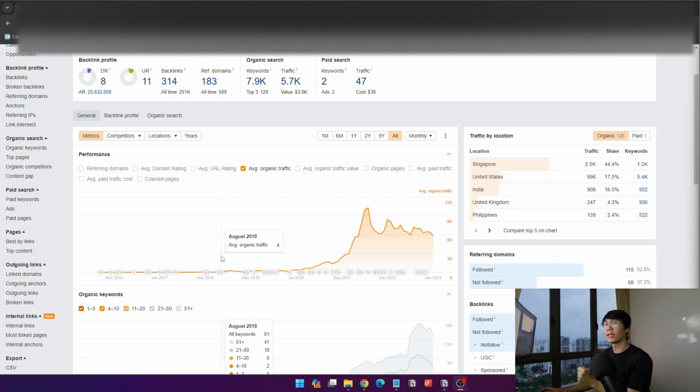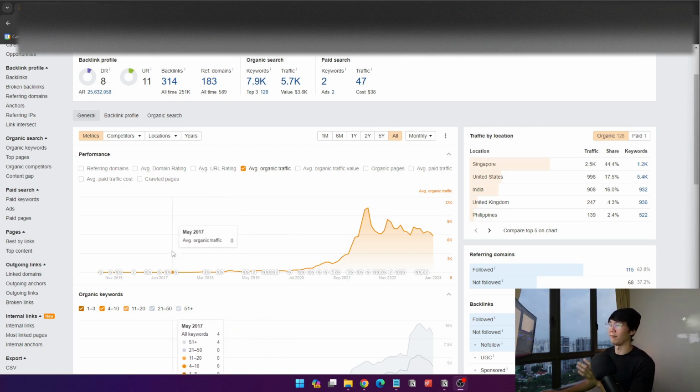When we took on this client, they already had a website for close to 2 years, at least according to Ahrefs. I believe they've been around longer; they have been in business since 2016, if I'm not wrong. You can see their website has some organic traffic in 2018 towards 2020, but it's not a lot. Do keep in mind, again, they have been in business for a number of years.